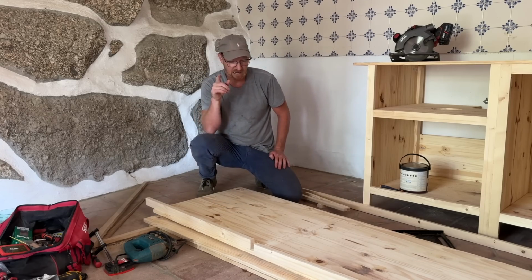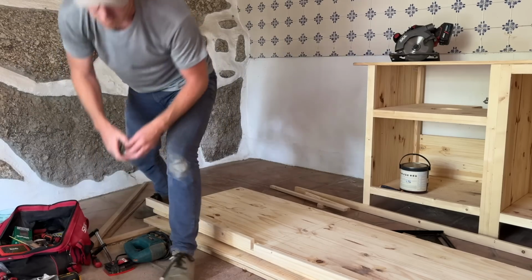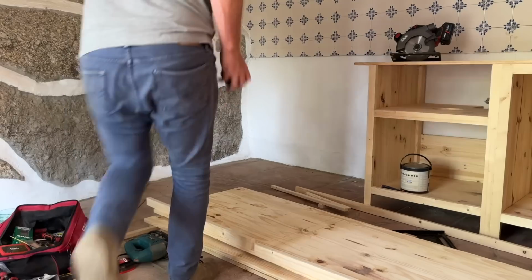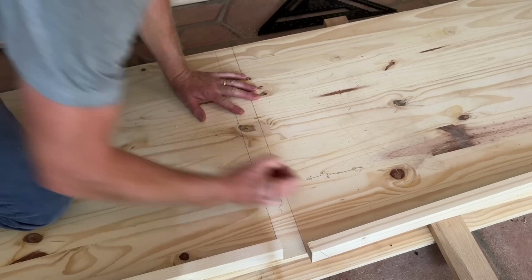Right, so we know where the oven's going to go. I'm just going to go and quickly measure the distance, the width of it, so that I get that right. So that's 59.5 wide by 59 tall.